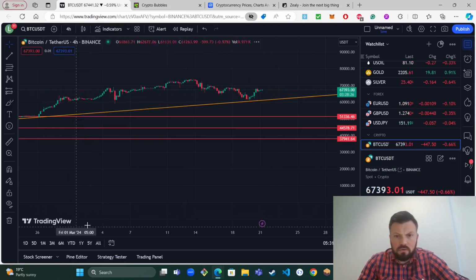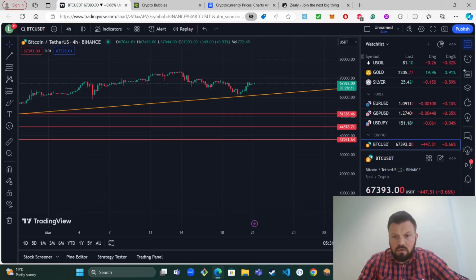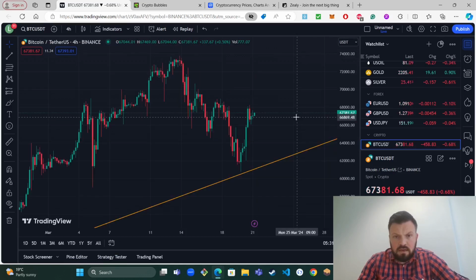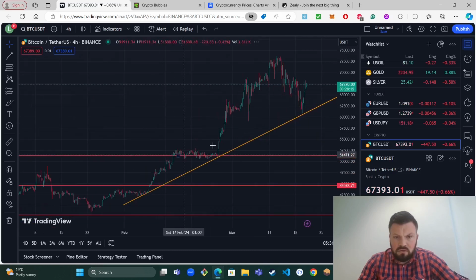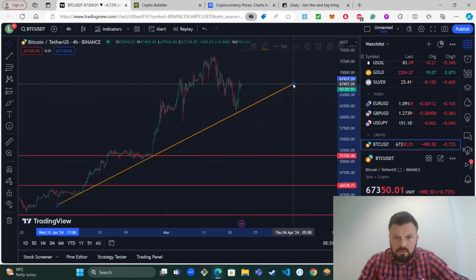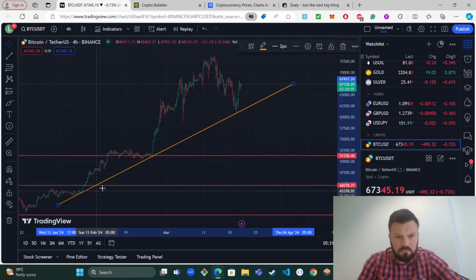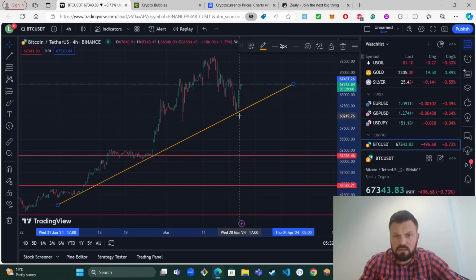On the 4 hour as well, I like to look at the 4 hour for any other information that I can get from it. Let me just zoom out to make sure the trend line is nice. There we go, I'll just move that slightly. Okay, so we've clearly got this nice rising trend line right here. We've hit it once, twice, and three times. But I do expect us to roll over and come down to these zones.